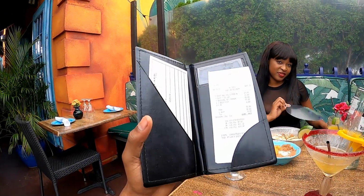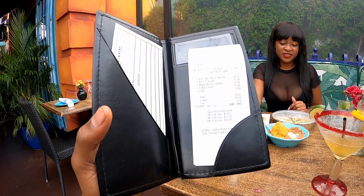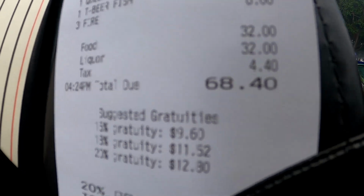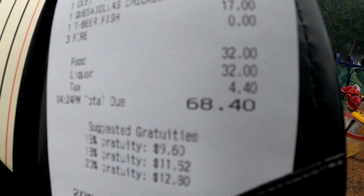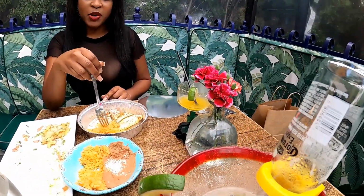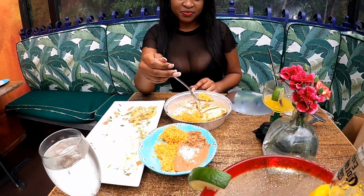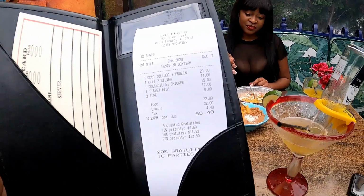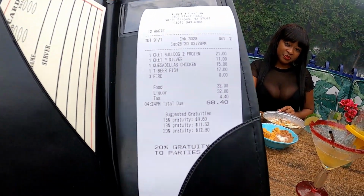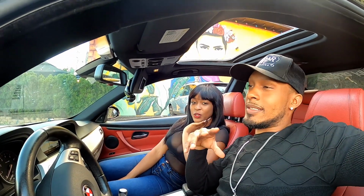So right in front of me, I have the check. And when I tell you, if you want quality food and quality drinks on a budget, check it out. $68 for two people. I got a massive bulldog. She had a mango margarita. We got an extraordinary quesadilla and four amazing tacos, all for the low, low price of $68.40.